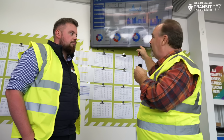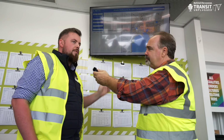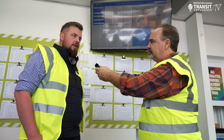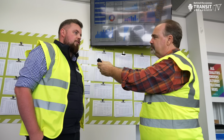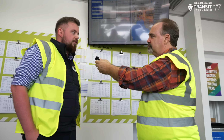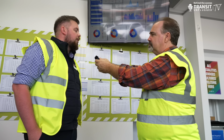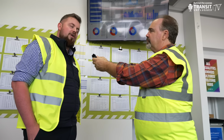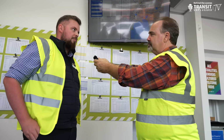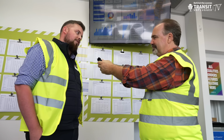Tom, I love this. You've got your KPIs up here for your drivers. Tell us about what we're looking at here. Yeah, so this board is where we display our accident hotspots. A lot of the runs here go into Melbourne city centre, and the idea is for the drivers to see the last month or 2 months' worth of data where we're having the most incidents, so they know to be more aware when they're in that area. Sometimes we'll put in pictures of what it might be. It could be a tree that's overhanging the road, or just a potential tail swing incident at a certain location. Hopefully with awareness we can reduce the number of accidents we're having.